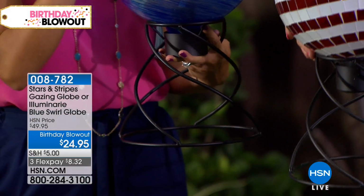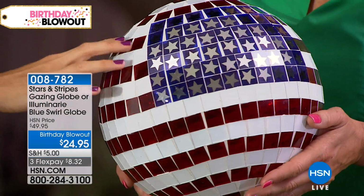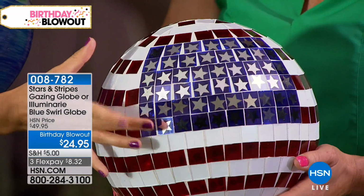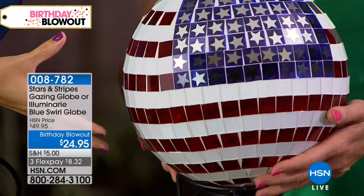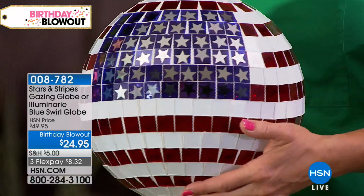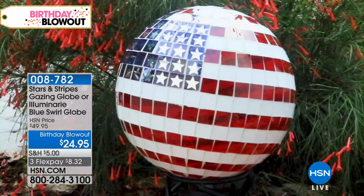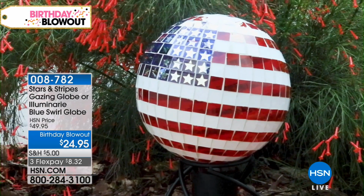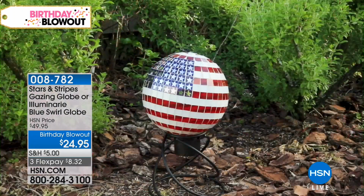Really pretty. And I'll tell you what, seeing the Stars and Stripes, what a beautiful piece of decor. And you see how it just glitters and glistens. This is like jewelry for your outdoors. You're going to be getting the reflection of everything in your yard. It's going to reflect the sun, it's going to reflect the sky, anything that you have around, the greenery. You can see that's what it looks like during the day, just nestled right into your garden.